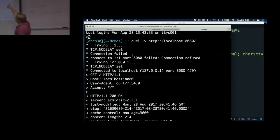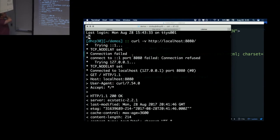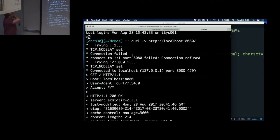We say, okay, we're going to try ::1, which of course is the IPv6 addressing. And it looks like it failed to do that. So now it's going to try to connect to ::1, port 8080, fail. So that means it's not listening on my IPv6 address, but here we're going to try good old 127.0.0.1, which is an IPv4 address. Boom! Sets up the node here, and now we're connected to localhost, aka 127.0.0.1.